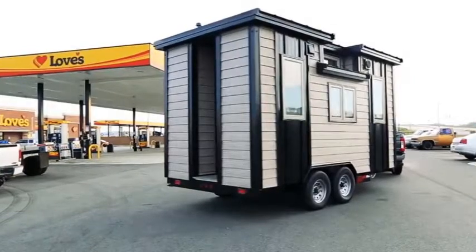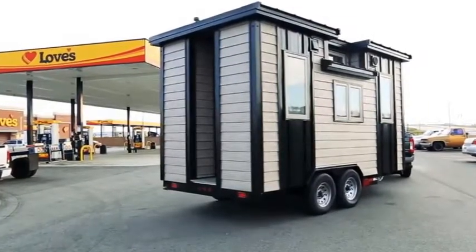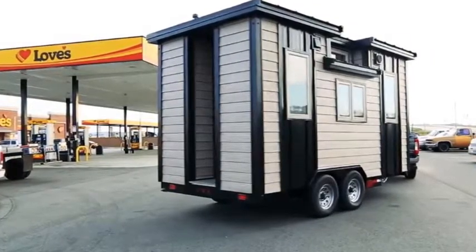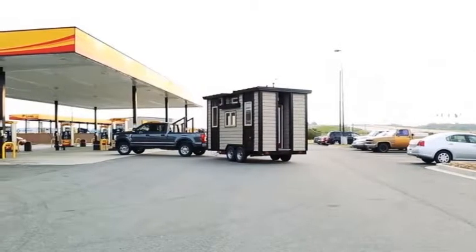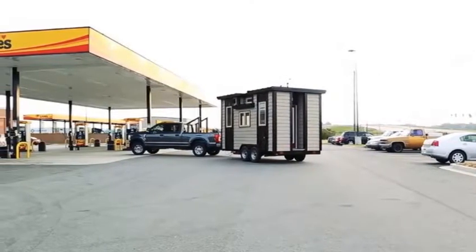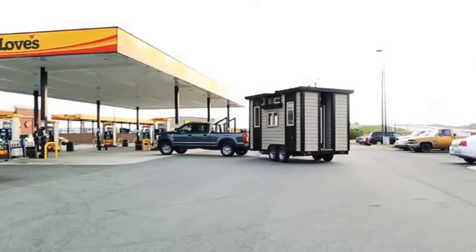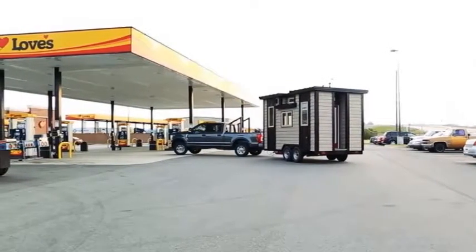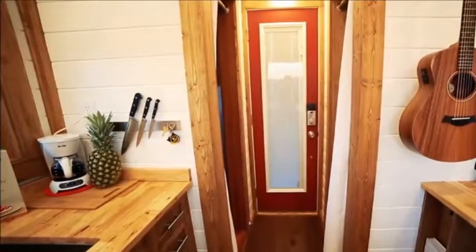For a toilet, we chose to use the Nature's Head composting toilet. This is a great option for a traveling tiny house as it requires much less maintenance than a more simple bucket system. Using urine diversion, the Nature's Head composting toilet is simple to use and easy to empty when required. In the future I'll be writing more on my experiences with this composting toilet.